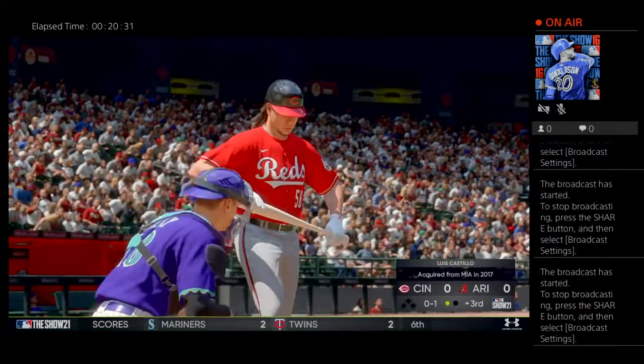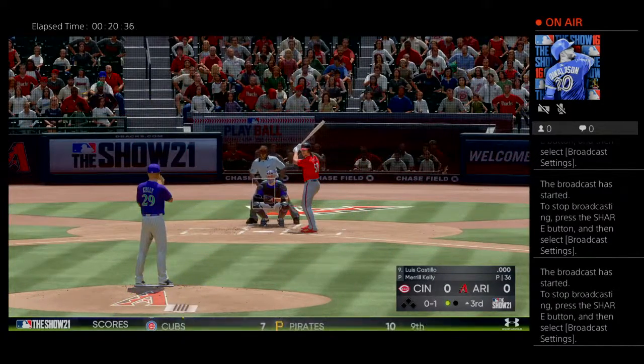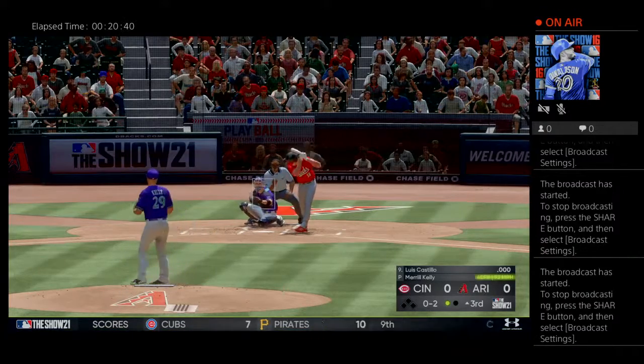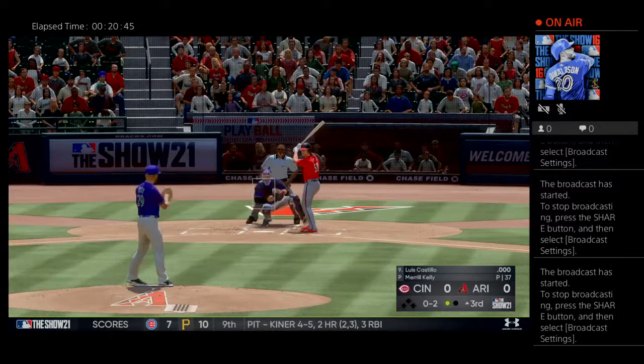Hey, that's just a great mix of pitches right there, and that's what this guy's going to do if he's going to keep this team off balance. Windup and the 0-1. A swinging strike, and now it's 0-2. Sometimes you just can't overthink it.